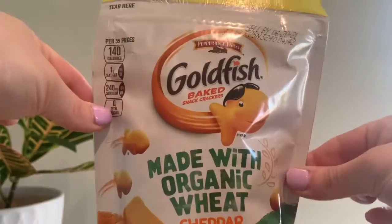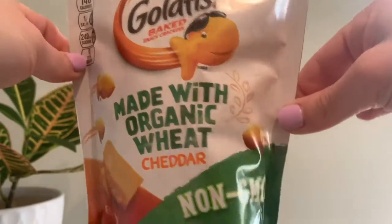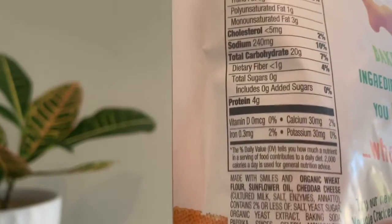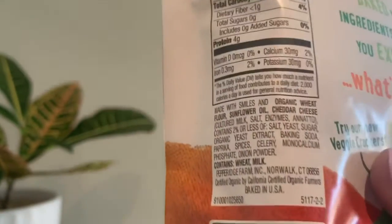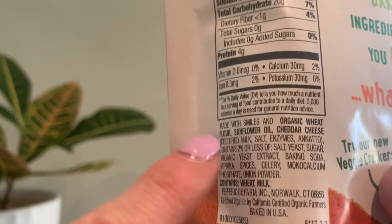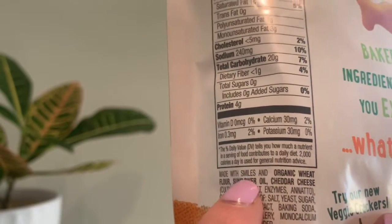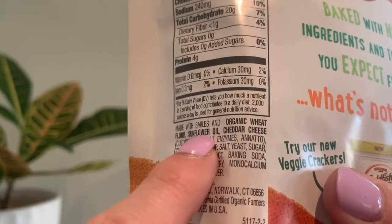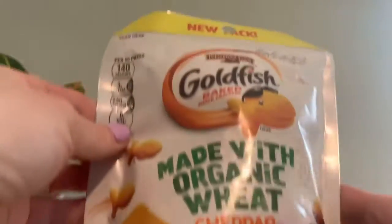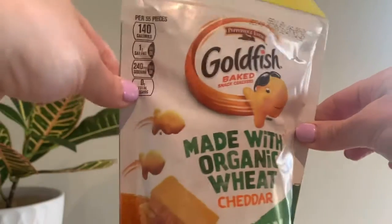Hey, non-GMO goldfish made with organic wheat. Okay. Ooh, these are organic. These are healthier. These are better. Okay. Just know this stuff is highly processed. So there's no added sugar. That's good. When we go down here though, okay, made with smiles. Oh, that makes me feel good, right? No. Organic wheat flour. So this is going to actually break down into sugar. Sunflower oil, second ingredient. Okay. This is widespread inflammation and toxic. It's going to be toxic to your body. Okay. So made with organic wheat, non-GMO, but still, guys, it's not going to be healthy for you.